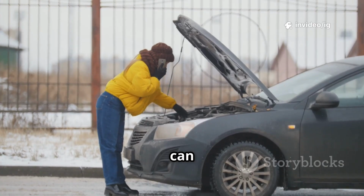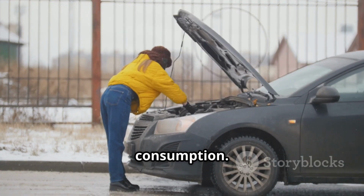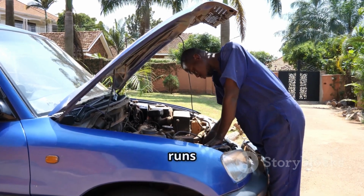Ignoring P0675 can cause hard cold starts, excessive white smoke, and increased fuel consumption. Fixing this issue ensures your diesel engine runs smoothly.